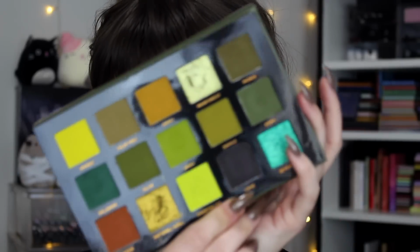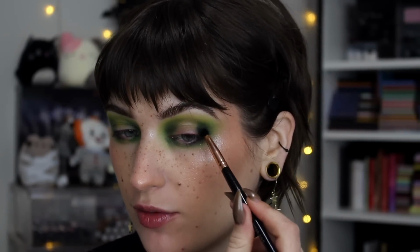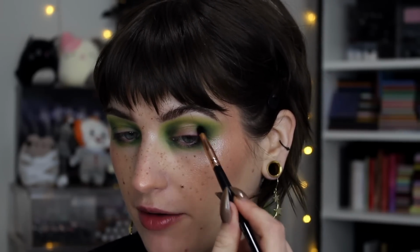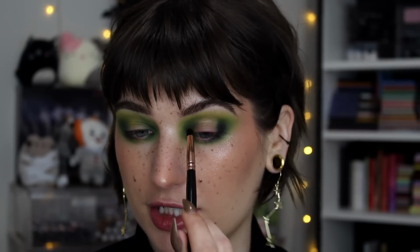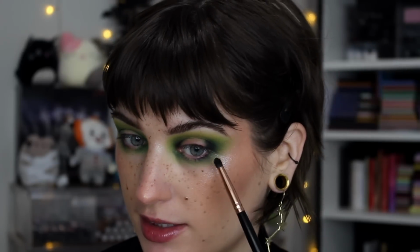All right, now that I'm at this stage, I wanna take Cave, the purple right here. I'm just gonna take that on this Alter Ego number 11 brush. It's just a little pencil brush. And I basically only wanna push this right on the very inner and outer part of my lid and lower lash line. This color is not gonna become a primary focus. It's just gonna be there to add depth and darkness.